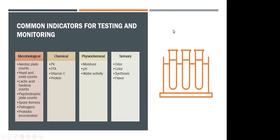So we have the microbial tests: your aerobic plate count, yeast and mold. For some of the refrigerated foods, we would look at psychrotrophic plate counts, because those are a good indicator of organisms that can grow at those lower, more refrigerated temperatures. We have spore formers, pathogens, and then if your product is a probiotic, are we going to monitor those species as we go through the study?